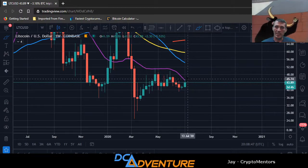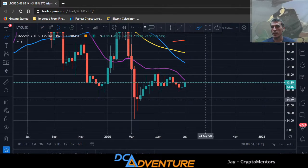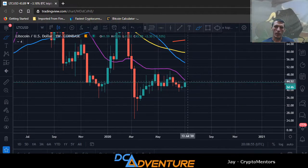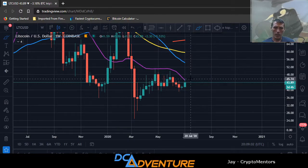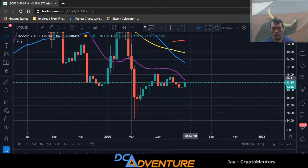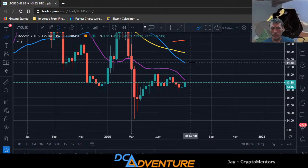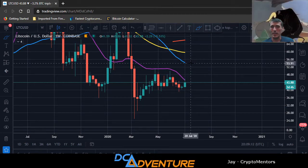If it does get above here, we got 3 days and 4 hours left in the weekly. If we can get a close above the weekly moving average, if we can get up above $45, a close above $45 is very bullish for Litecoin in my opinion. I'd be looking for the next pop up to the 50 week moving average right around the $54, $55 area.